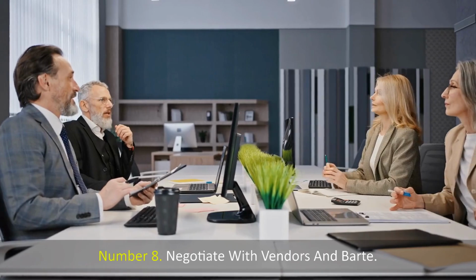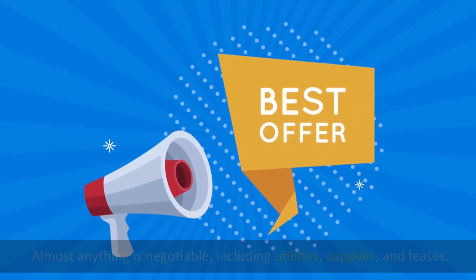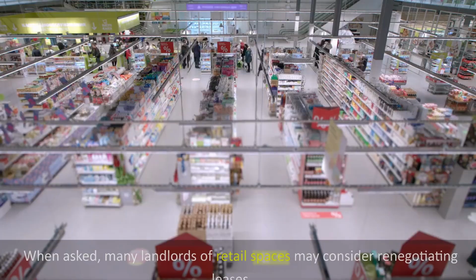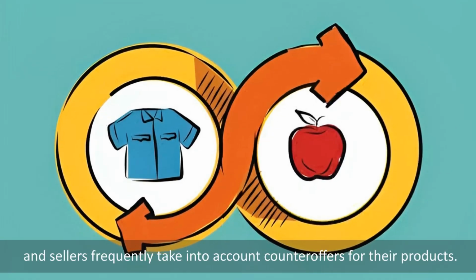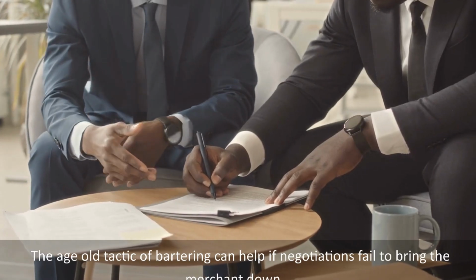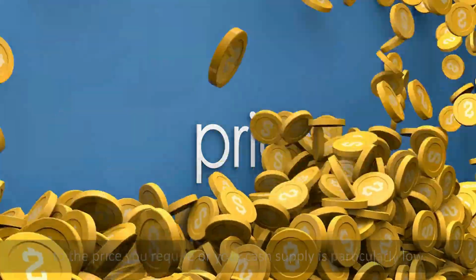Number 8. Negotiate with vendors and barter. Almost anything is negotiable, including utilities, supplies, and leases. Simply inhale deeply and request a discount. When asked, many landlords of retail spaces may consider renegotiating leases. And sellers frequently take into account counteroffers for their products. The age-old tactic of bartering can help if negotiations fail to bring the merchant down to the price you require or your cash supply is particularly low.